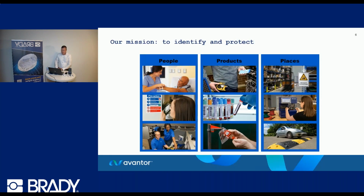Our mission at Brady is to identify and protect people, products, and places. As you can see, it is a very broad overview of solutions. We have patient identification, signage, printers, labeling solutions for labs, lockout tagout, print and apply systems, and even workplace safety systems such as bumps.